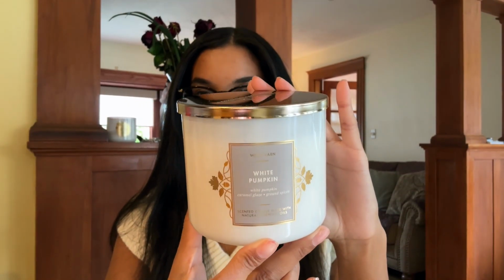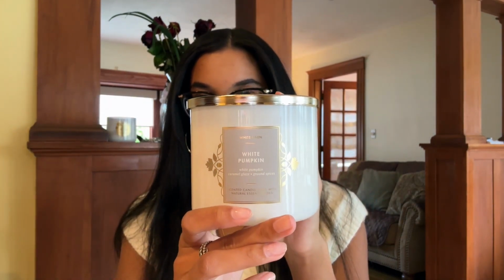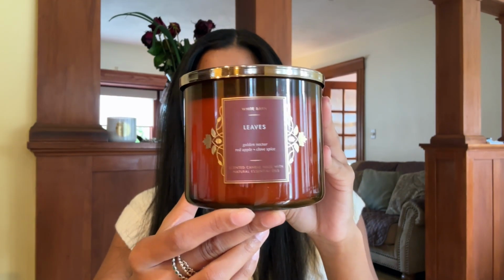Really, really great candle. And this next candle is White Pumpkin, also from White Barn. The notes on this are gingered white pumpkin, caramel glaze, and warm blended spices. So as you can imagine, this one is very sweet. Definitely just smells like a pumpkin, but it has a little bit of an apple cider kind of thing in it. Of course, I had to get Leaves.